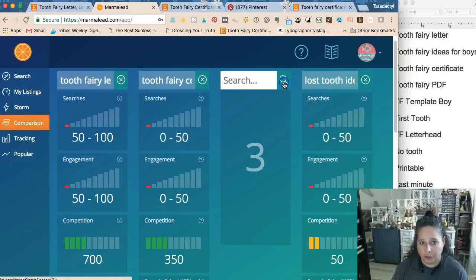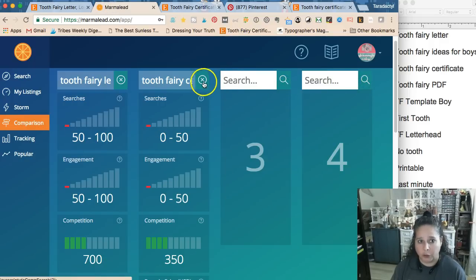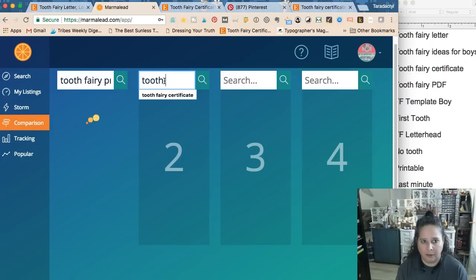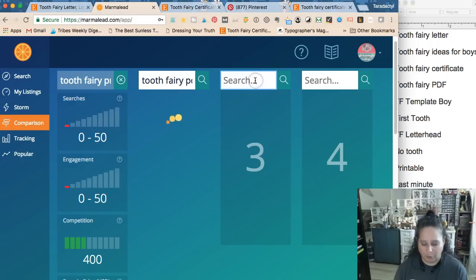you know, that there just aren't that many searches done. There were only 400 total searches done for the very specific term of Tooth Fairy. So as we get beyond that, it's going to be even worse. Now I'm going to go with, so I like that. I think the Tooth Fairy idea for the boys and the girls. Now I'm going to check Tooth Fairy printable. See what we do here. And then Tooth Fairy PDF. And then I'm going to do personalized Tooth Fairy.